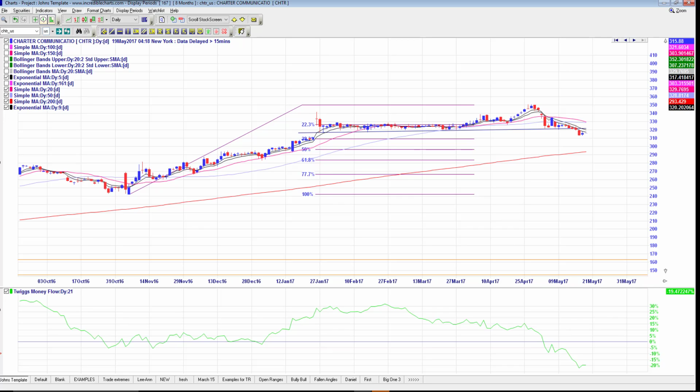Of course, you can have a look at options on this one also. Of course, we discussed a target of 285.13 on CHTR, and the stop criteria of 325.